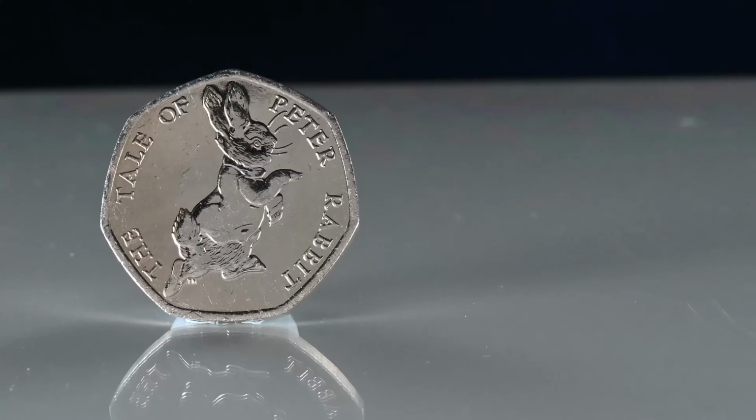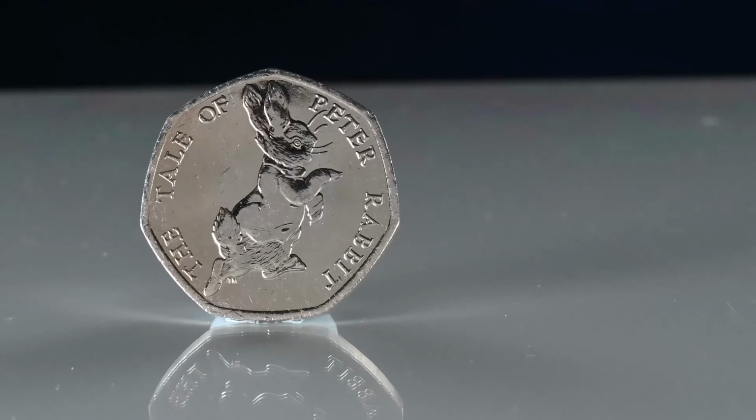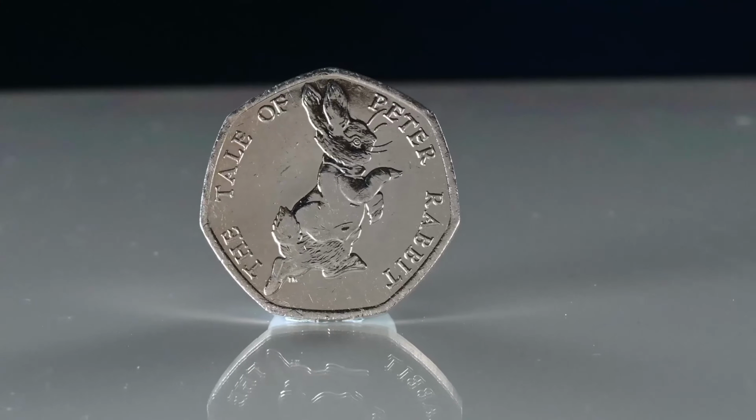Until 2017, all commemorative 50p's were put into circulation for us to find, but since that year, many designs haven't made it out into our change. Despite this, they do still turn up from time to time.